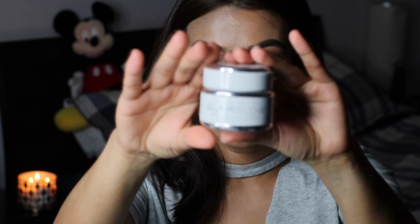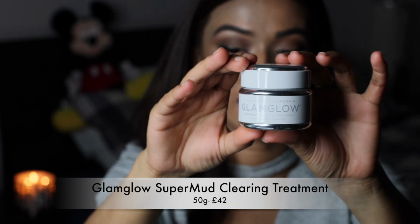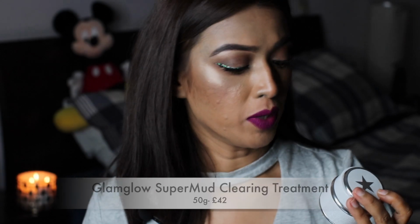Number one, this is my all-time favorite, hands down. I love this flippin' mask. This is the Glam Glow Super Mud Clearing Treatment, the original one. This is like heaven in a jar. This will exfoliate your face first, take off all the dead skin. Number two, it's gonna make your pores appear smaller. Number three, if you're having any kind of skin concerns like acne and things like that, it takes that off. This is heaven. I love this stuff.